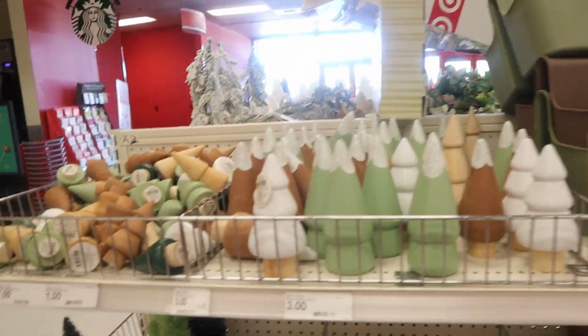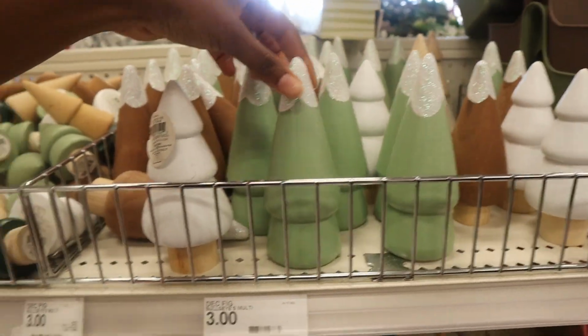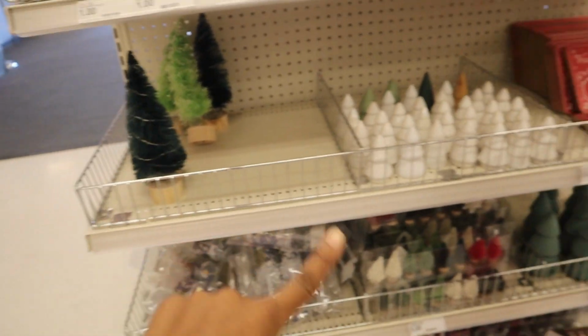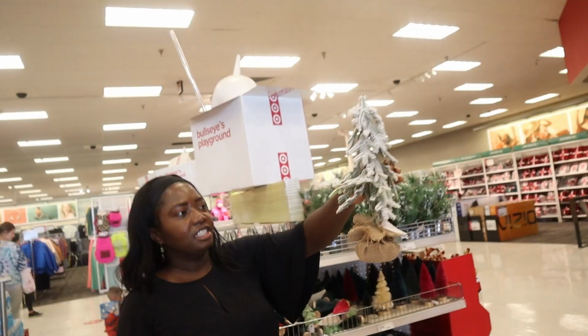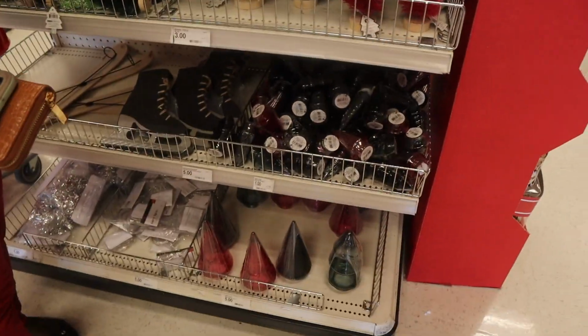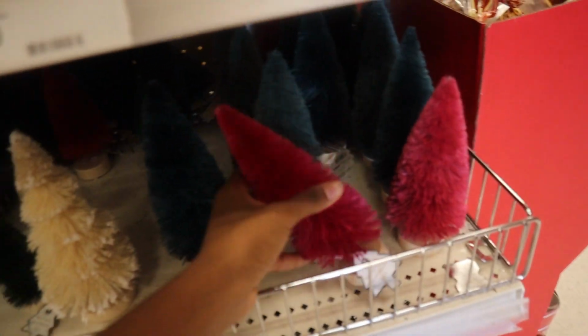Okay, so this is the dollar section and we see mini little trees. These are really nice. Pretty good price for them too. I think I might get one of these because I have my boxed TV stand where I could put these things inside. That would look so cute actually. Oh, there's even more. That's cute. So yeah guys, I'm definitely gonna look through some of these and see which one will look best in my room. Ooh, they have pink ones.